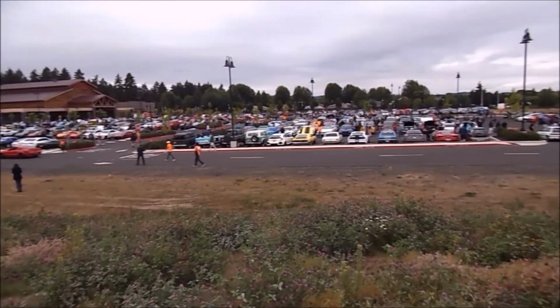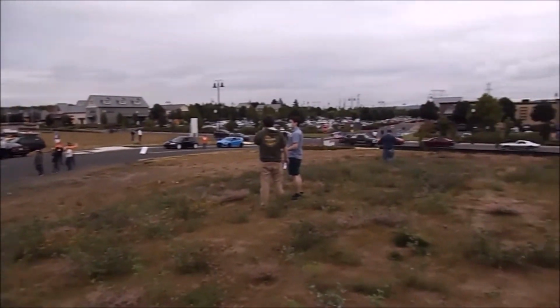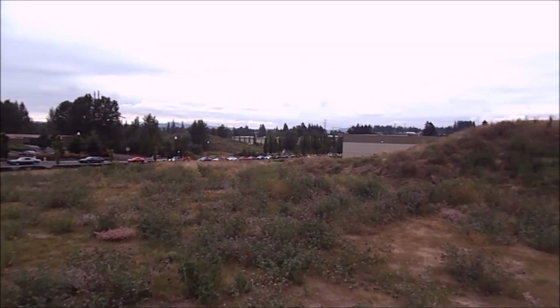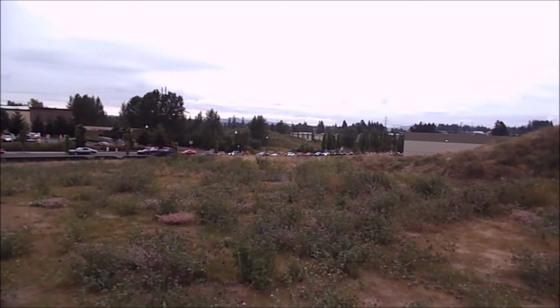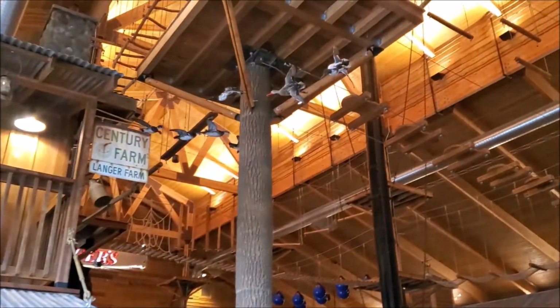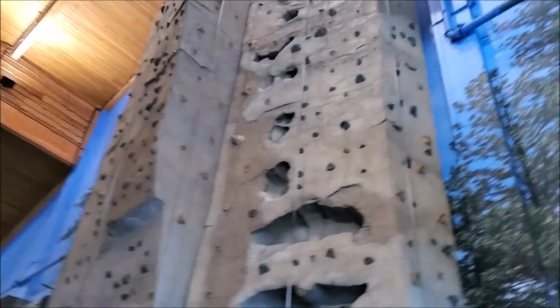So this place is completely full. There's still cars. This is a 400 car lot, and there's still cars coming in all the way down the road. This is huge. And this place is called Langer's. It's insane. It's like all sorts of crap.